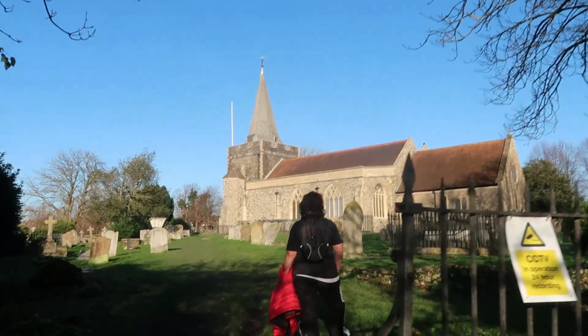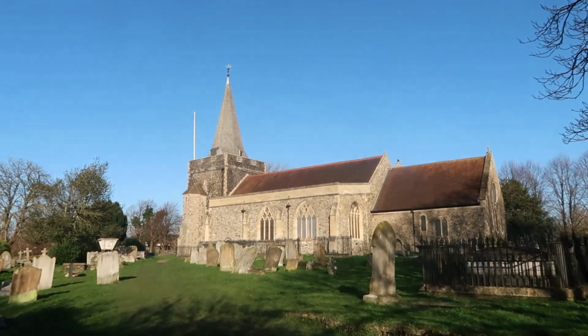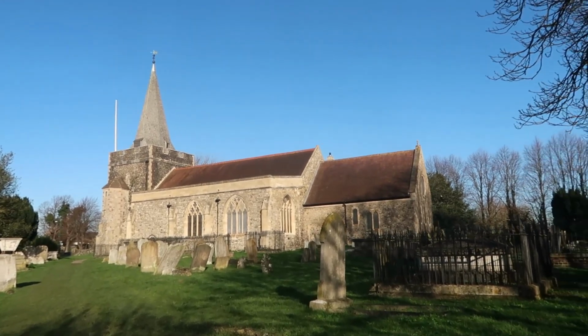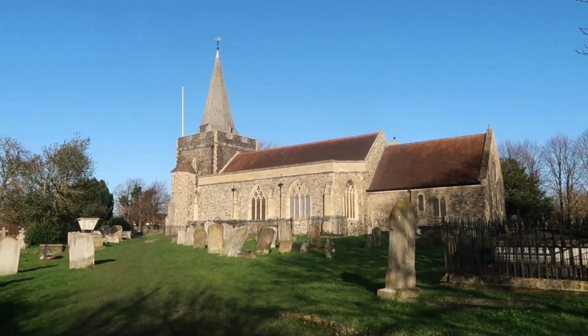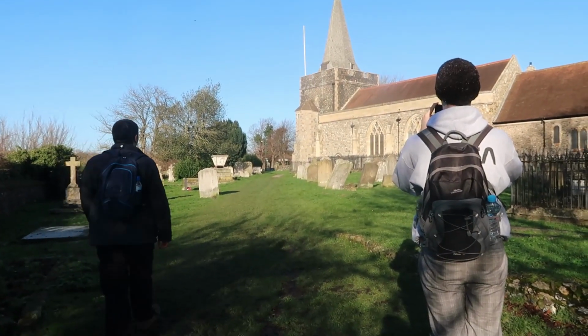Wow, quite a beautiful church here. This is All Saints Church of England Church. I believe it's part of the Frindsbury area of Medway.